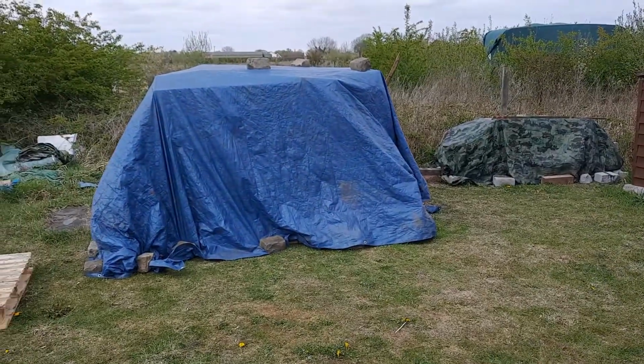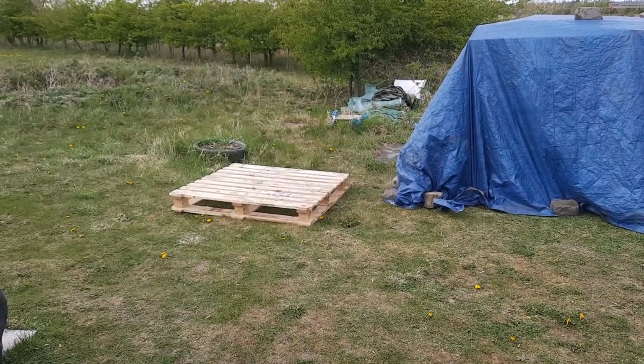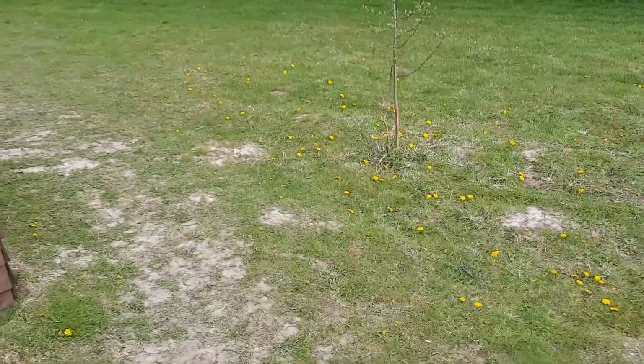I'll quickly run you into the garden room. Wood pile is now doubled in size. That's the pallet I'm going to be using for my strawberries, but I just literally don't have time today. The day has gone so quickly. It's amazing how quick it does go.